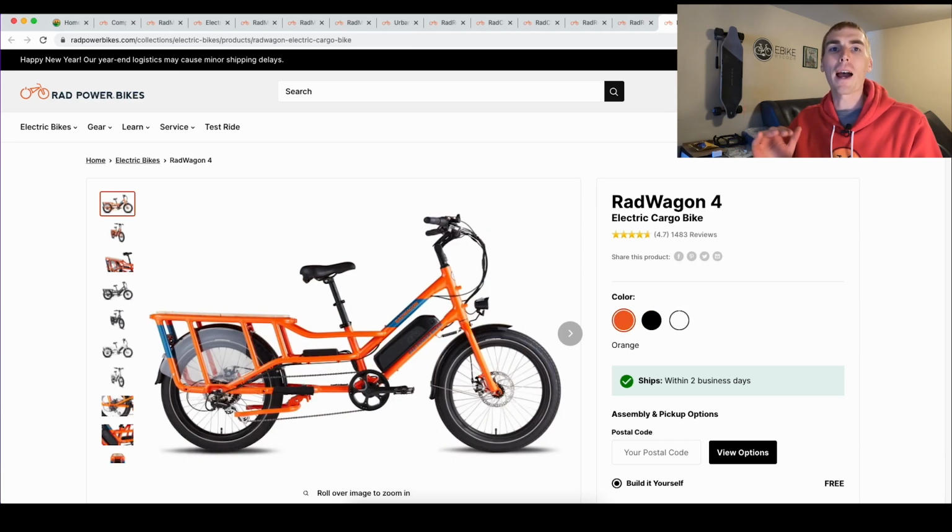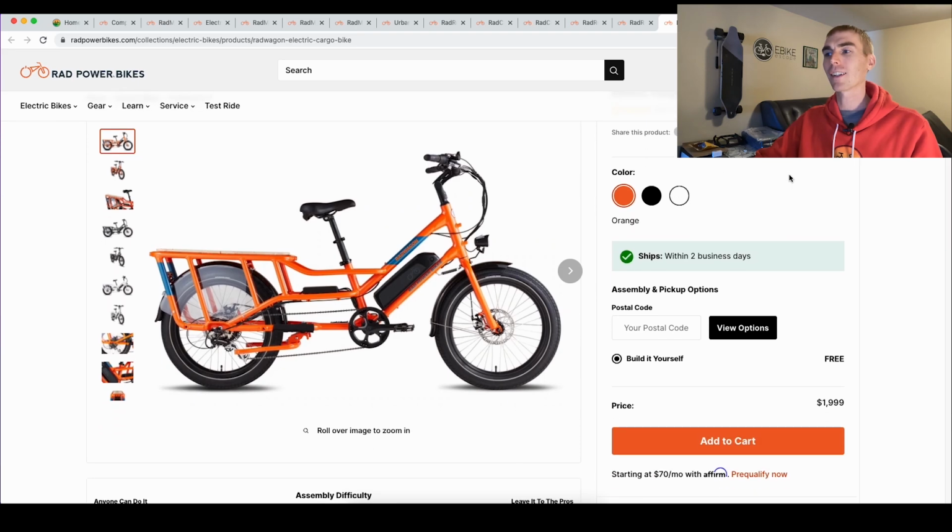Let's move on to my favorite model. We have this bike in our garage. It is my personal favorite electric bike, the RadWagon 4. This has gone through a few different price changes at this point. It currently stands at $1,999, so $2,000. In my opinion, it was a little bit easier to recommend when it was cheaper because it can literally do everything. It was an incredible value.